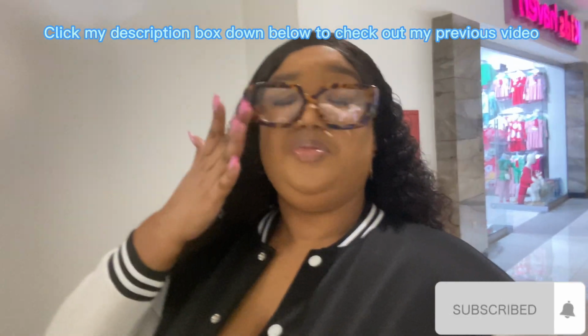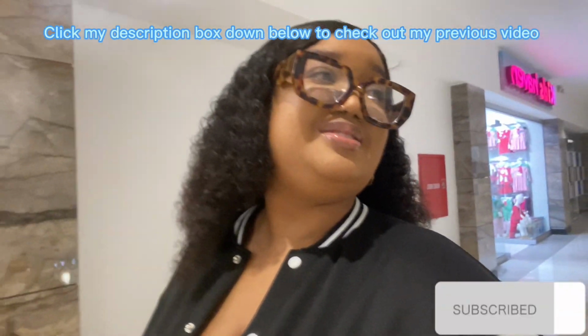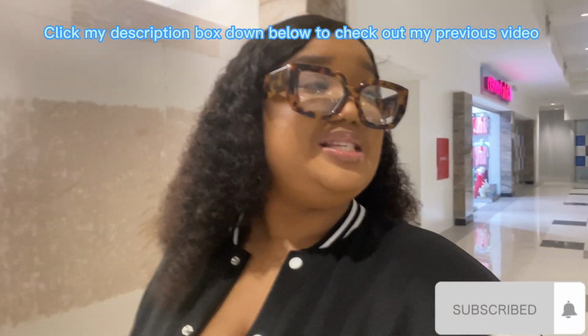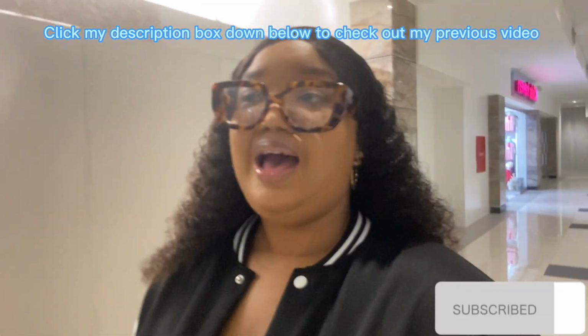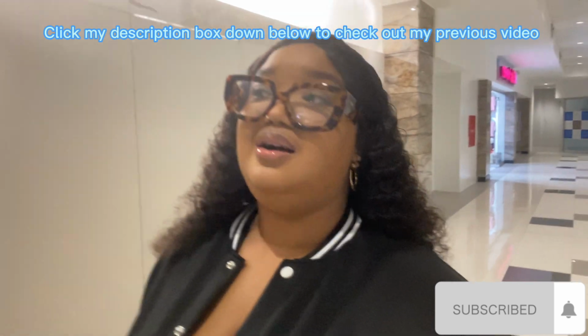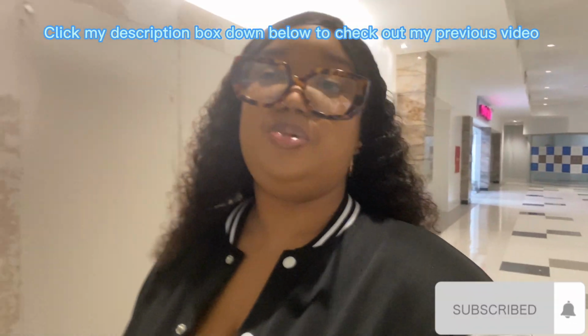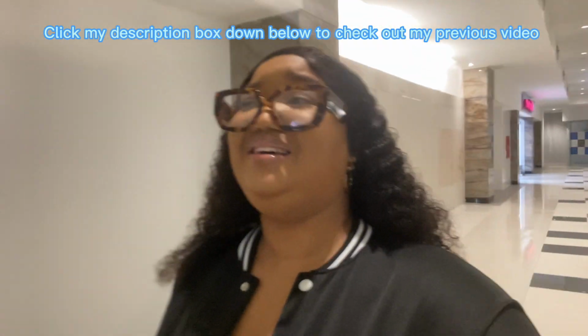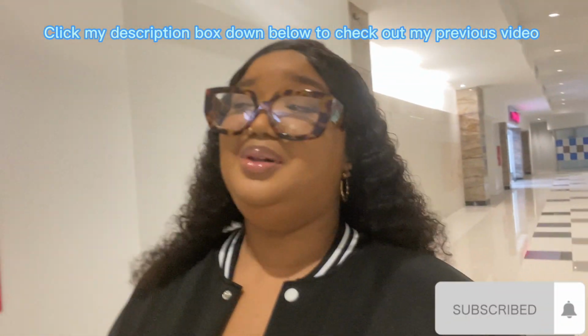Guys, listen. This mall is lit. It's not even fully finished. And it is good. Real good. It reminds me of West Mall, as well as a combination of Kings Plaza. There's a mall in Brooklyn that we went to, we showed you all a couple of times, as well as a mall in Miami that I went to with my best friend a couple of years ago as well.